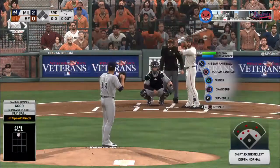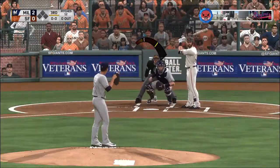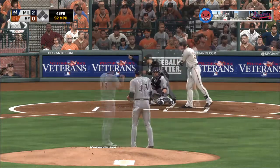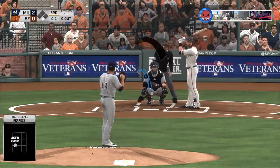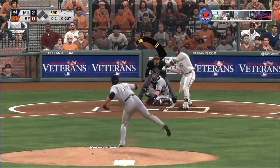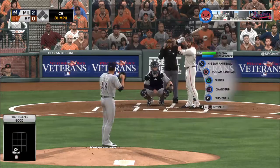In is the third baseman, Evan Longoria. He's got that average up near the 340 mark to start play. So he's liable to have an impact in this one as well. And a fastball's in there for strike 1. Started to go around there, but he holds up ball 1.